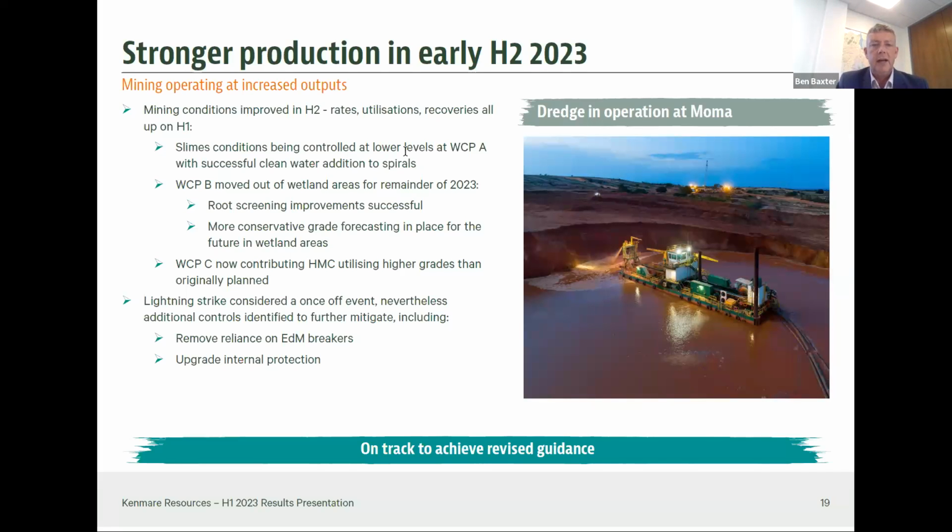A little bit of detail around that is that, as you've heard maybe in the past, our slimes levels have been increasing. We've made some mitigating actions at WCPA by putting clean water into the spiral process. That's giving us higher separation rates. As I said, we're out of the wetlands at WCPB. We do expect to see them again in late 2024.